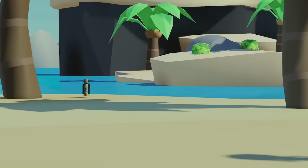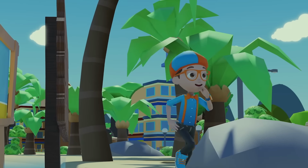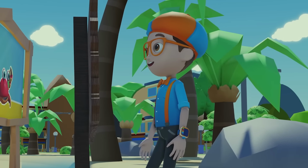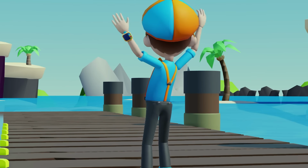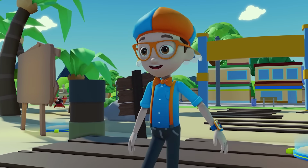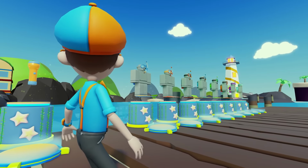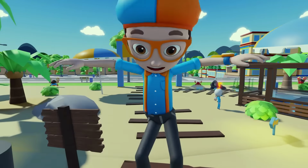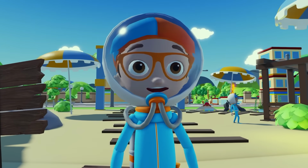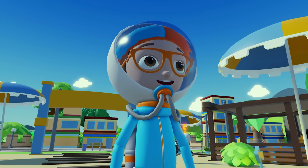That shadow looks kind of like... it's a great white shark! Whoa! Hey! It's me, Blippi. And today, we're gonna go on an adventure to see how many different underwater animals we can find. Do you wanna come along? Yeah! Let's go! But first, I need to change into my scuba suit. I can't go swimming in my clothes. They'll get all wet. All right, I'm ready for adventure. Yeah, I'm so excited.